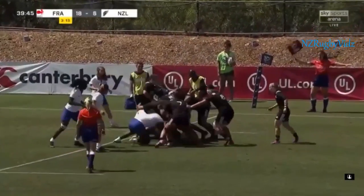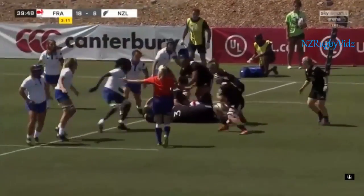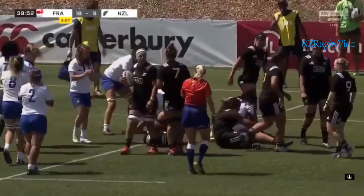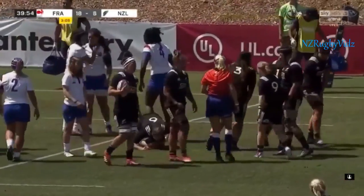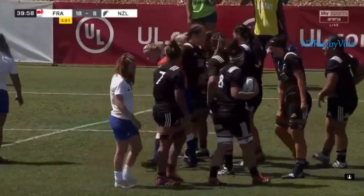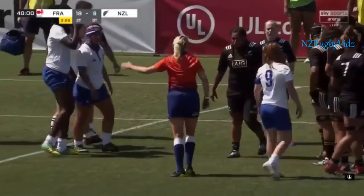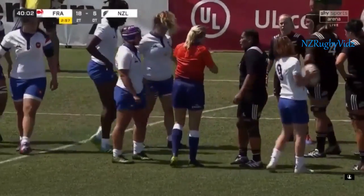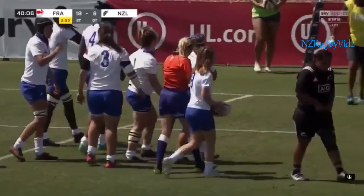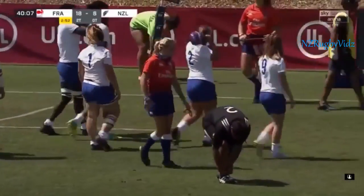Yeah, safe hands there from Shemaine Smith, but she's just knocked it on. And this minimization of mistakes, I think, is going to be the true test today. Whoever can fall on the short end of that will come up victorious. And so far, as we see, it's definitely France. That is halftime. It's 18-6 to France.